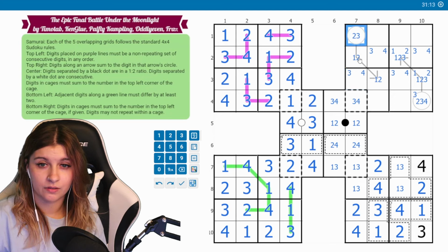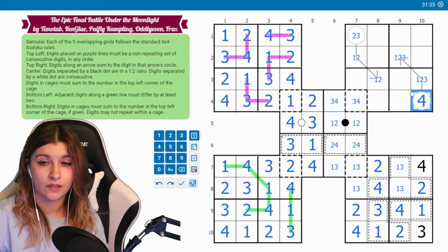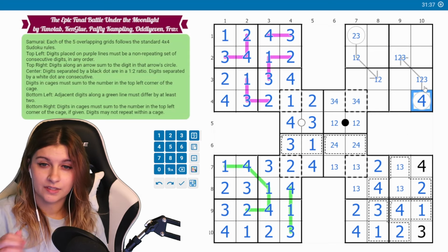So this would be 1, 1. And this would have to be 2, 2, which would break that. This can't be a 3. If this is 1, 1, this would be 2, 2. And this would be a 4, which isn't an option anymore. So this is a 4. This could still be 2, 2. Dang.